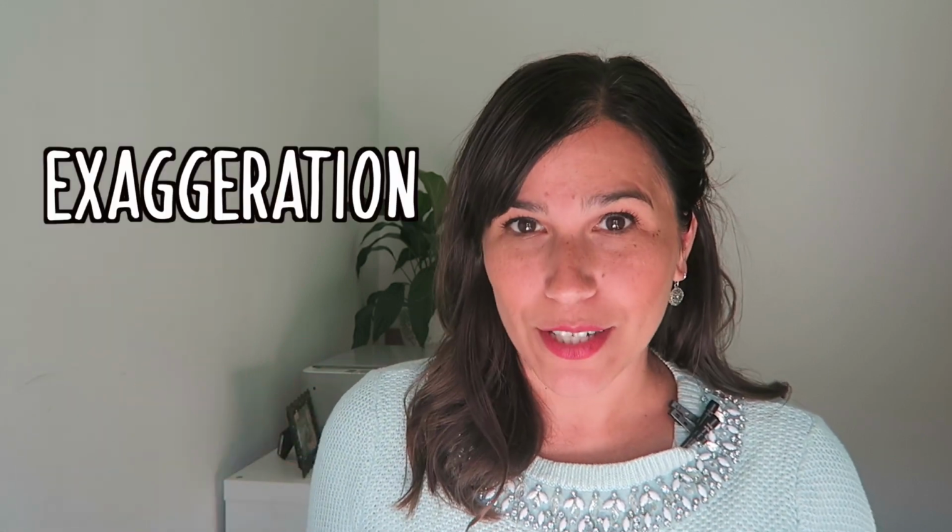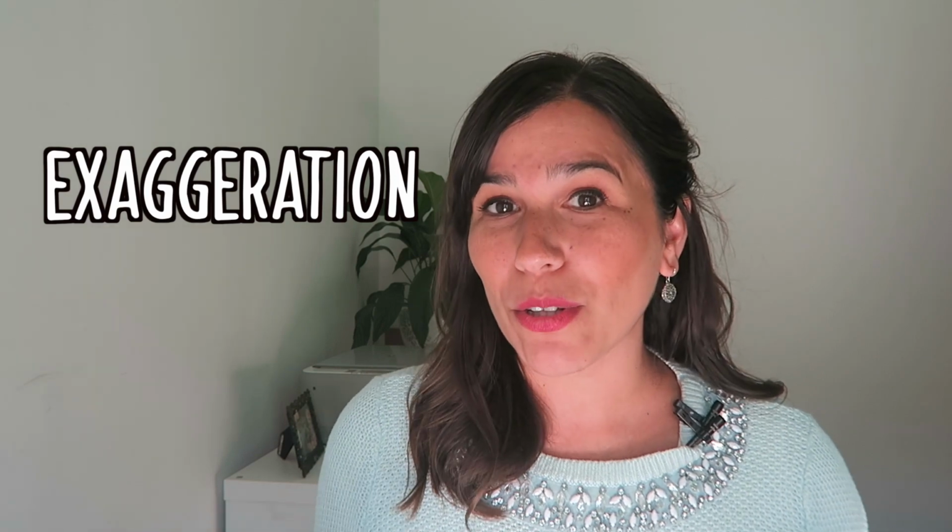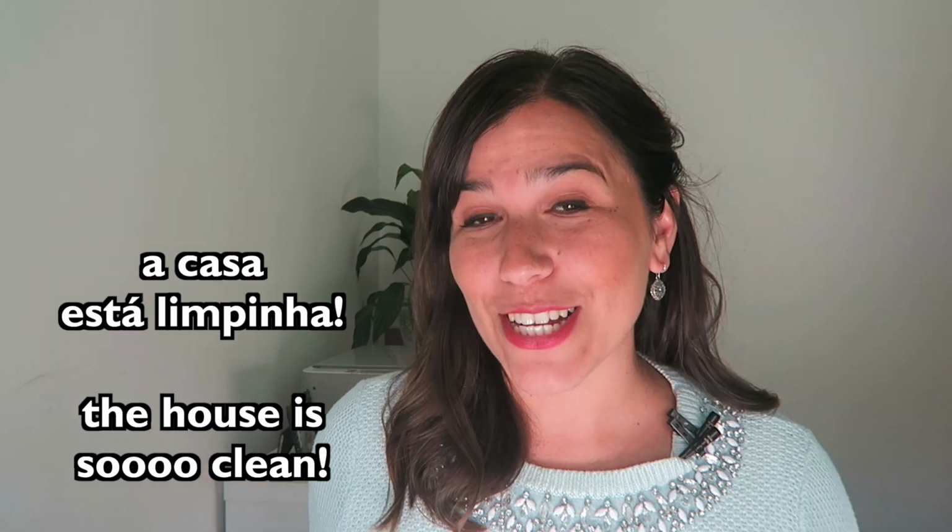The second way, however, is the complete opposite. This is when you are exaggerating something. So you're not saying that something is small, you might be saying that it is actually big or exaggerated or really the case if you're adding inho to the end. So maybe I walked into the house and it had been cleaned and I go, a casa está limpinha. So I'm exaggerating how clean the house is by adding inho onto the end. In this case, inha, because the casa is feminine.